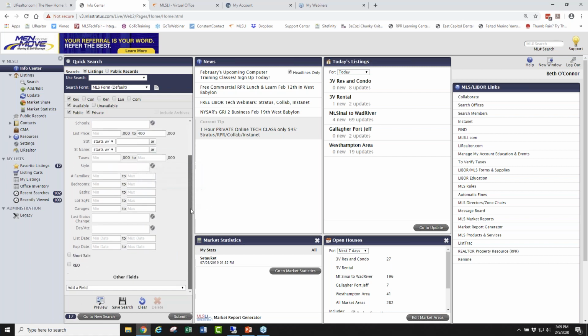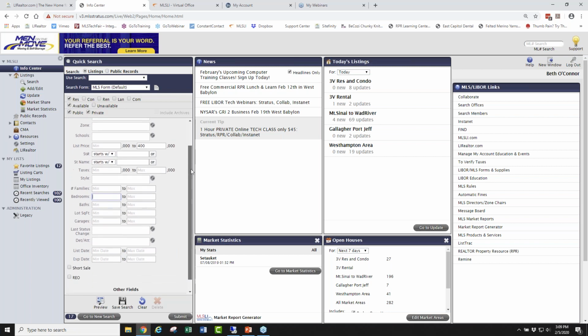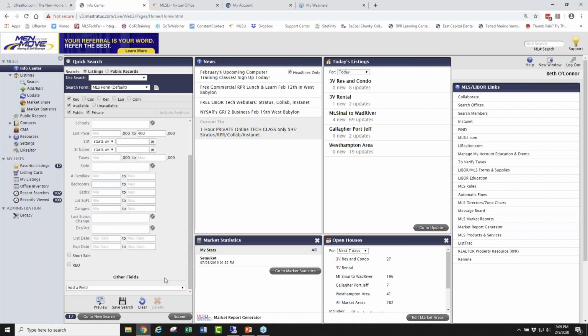Now you can go ahead and put in bedrooms and baths, but watch your count go down the more things you put in. So if they want a minimum of 4 bedrooms, you're going to see that drop quite a bit because many of them are going to be 3-bedroom homes. All right, so if it's super important, put it in. If not, leave it off and sort the listings later on, okay?